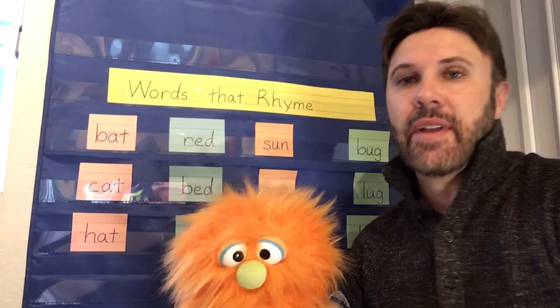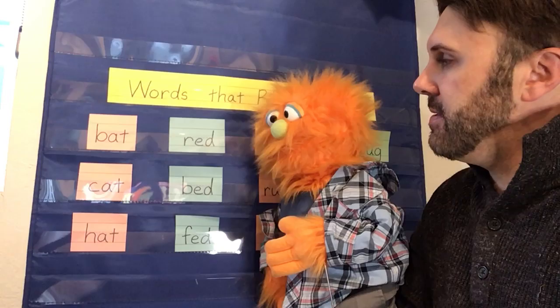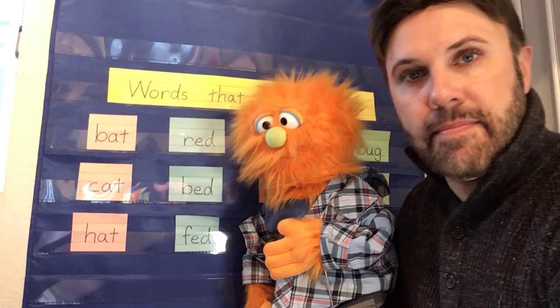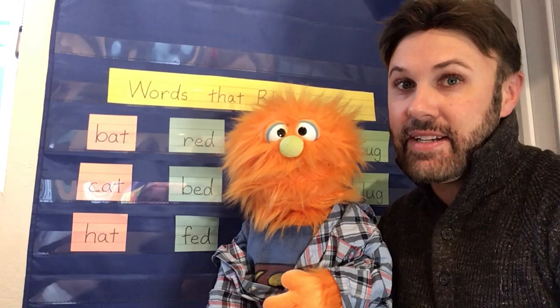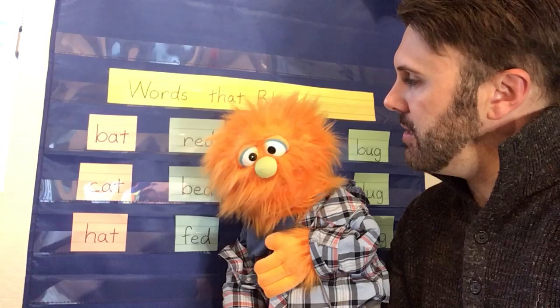All right, let's look at the first row. What's on the first row? Can you read it, Stanley? Can you see what that first word says? It is? Bat. Oh, it's bat. Yes, because the AT sound goes at. Now, try putting a K in front of it. K, at. Cat. That's cat.